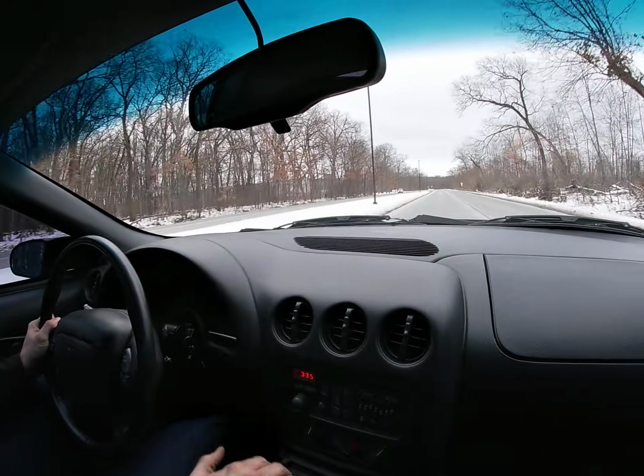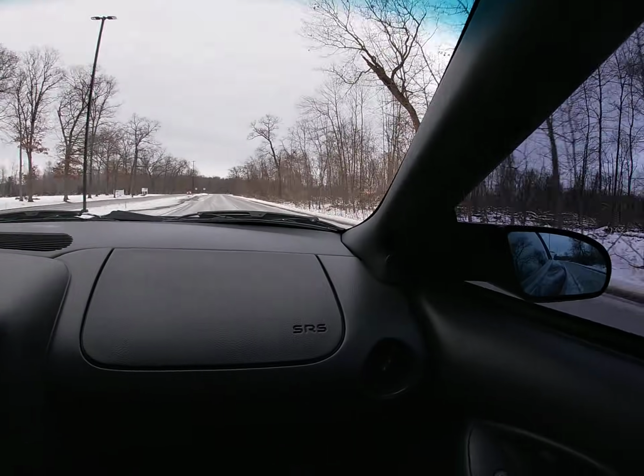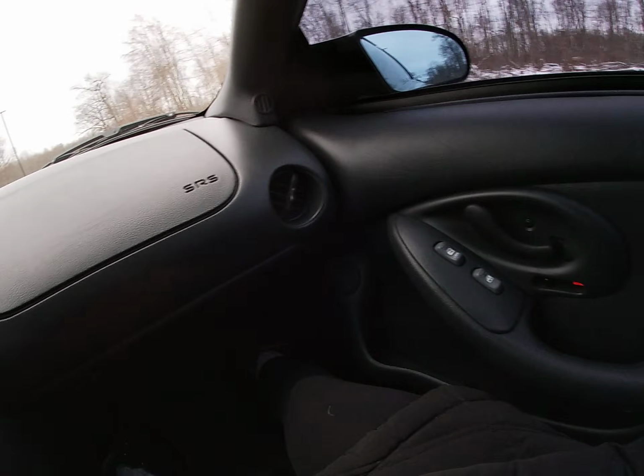I mean, you can just tell this car was very well cared for. It's not a 9,000 mile car that's just been sitting and being neglected. It definitely has been maintained and well cared for over the years.